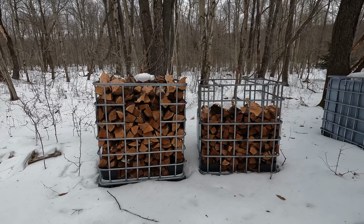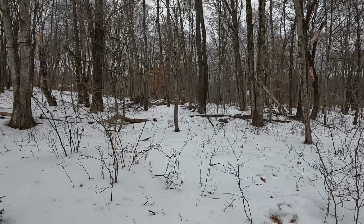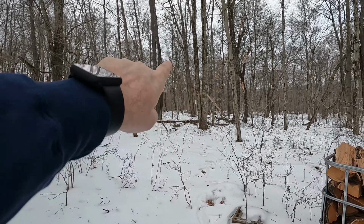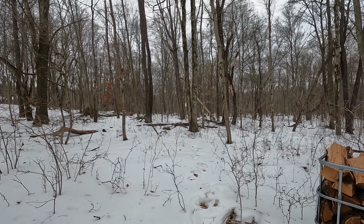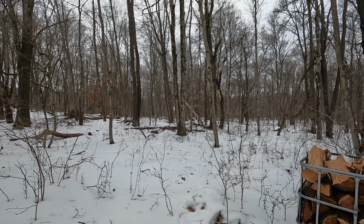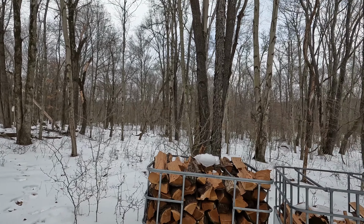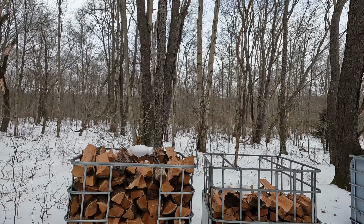This was all the cherry that we split from those big rounds. And then we do have some downed firewood throughout the woods there that needs cut. You can see that leaner right there. That's a nice dead piece of wood that we yanked down and cut up, and it should be ready within a year. So there's still firewood to get to, but I don't have a whole lot ready.